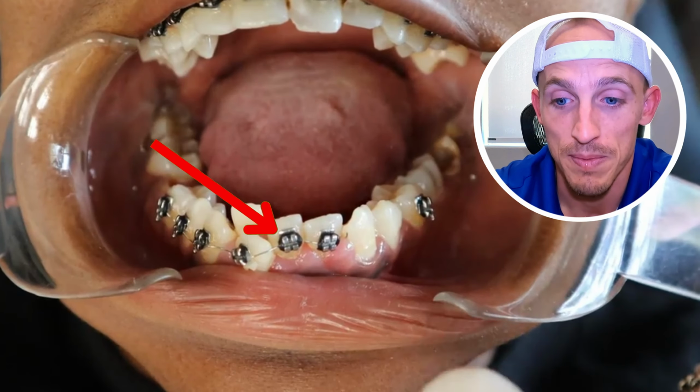Look at those molars. You got half the molar broken off. You got a full molar that's broken off, cavities, and then you get to the crowding of the teeth, the placement of the wire. This is pretty crowded. It's definitely not what we want to see.